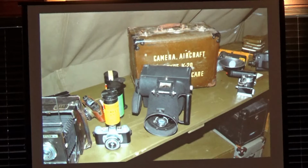Okay, thank you. This is a little folder. I call it the Signal Corps. It's kind of my hobby. My main hobby is photography. People have different displays. The one right in the middle is an aerial camera.